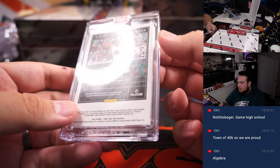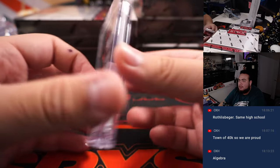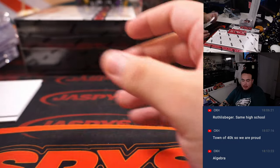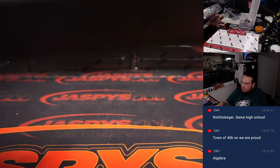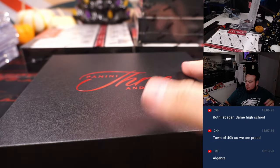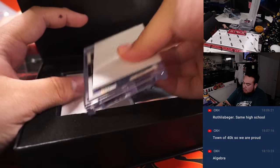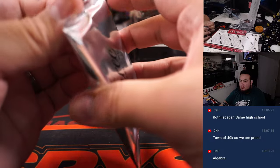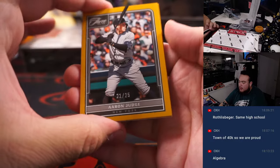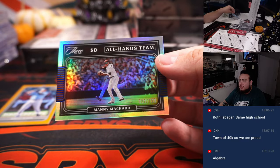We have a Miguel Cabrera relic, Jumbo Swatches, /99. And then 5 of 7, Heston Kjerstad, a nice three-color patch and autograph there for the Baltimore Orioles. Judge /25, Novelli Marte /25, and a Manny Machado /150.